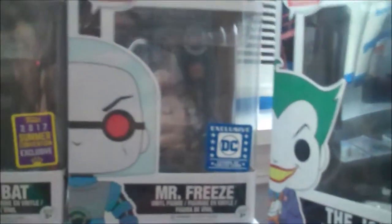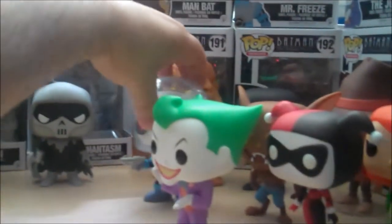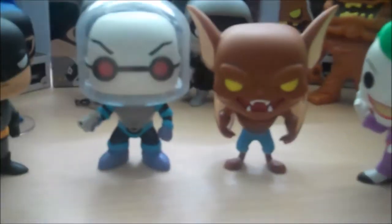And now let's take a look at two exclusives. The one that came from the DC Legion of Collectors box, and the featured San Diego Comic-Con 2017 exclusive in my series. We're going to take a look at Mr. Freeze, and we're going to take a look at Man-Bat. And I love them both.